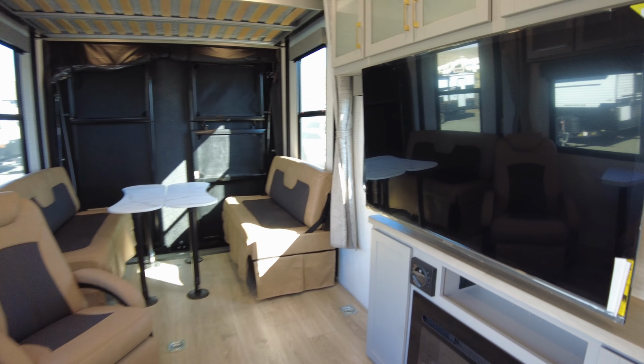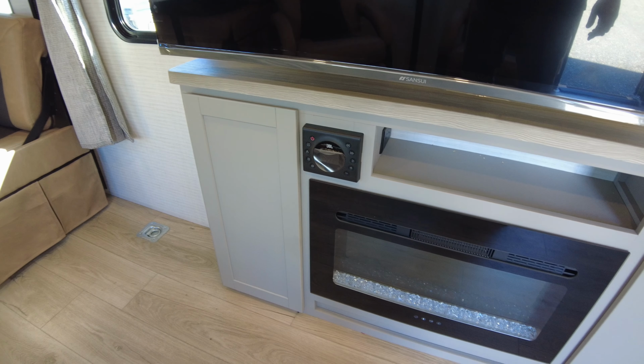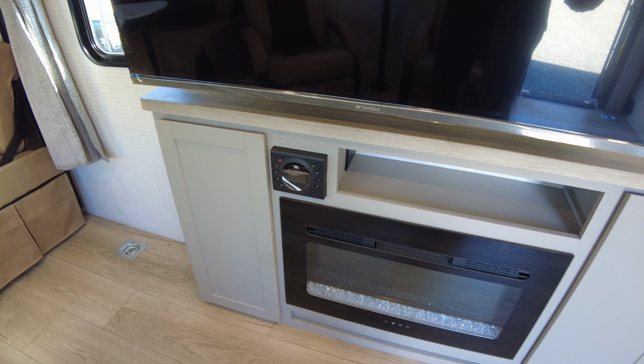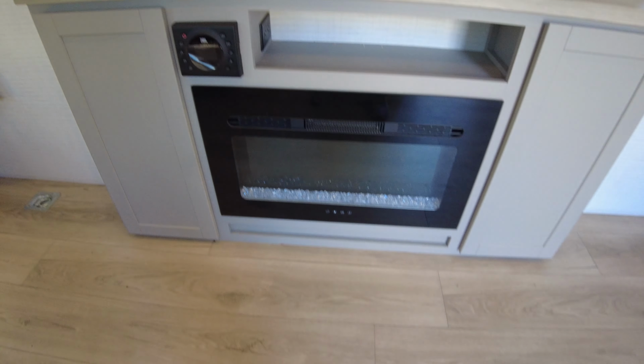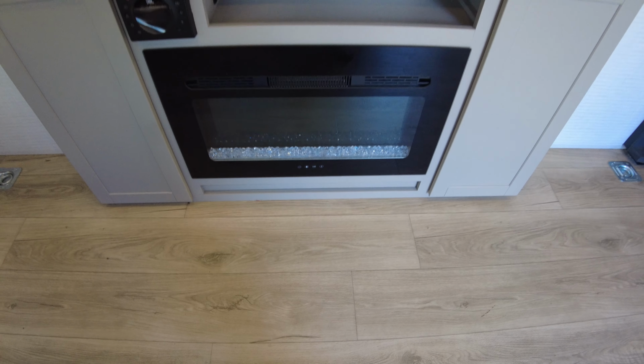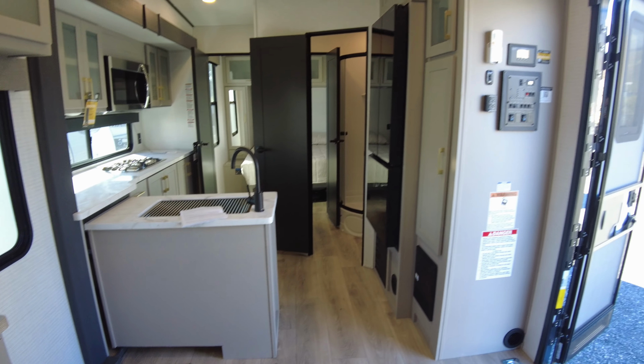Actually, one thing I wanted to touch on here too is you have a JBL sound system, and on the outside of the coach you don't see any speakers. Those are actually mounted up underneath the coach. Big screen TV, and you do have a 5100 BTU fireplace, which is actually a nice source of heat. If you don't want to fire up the furnace, you can use that.